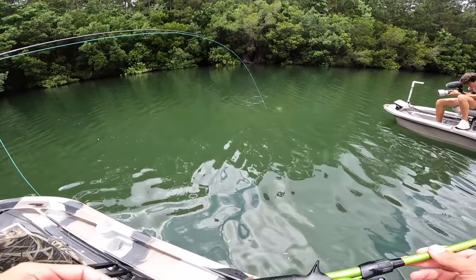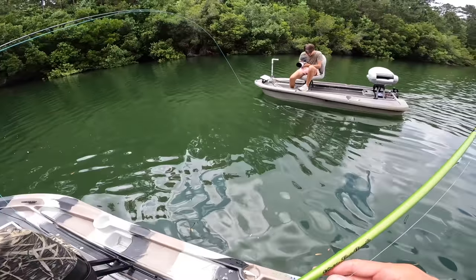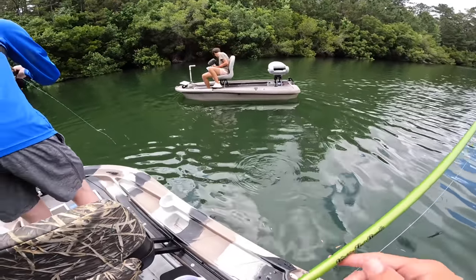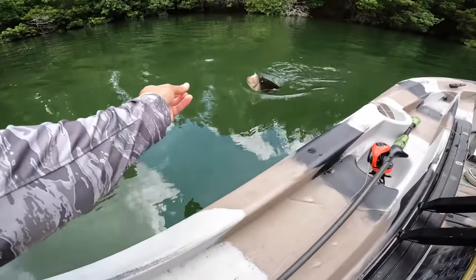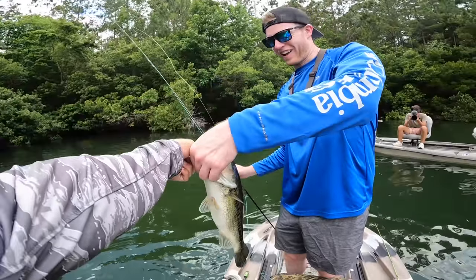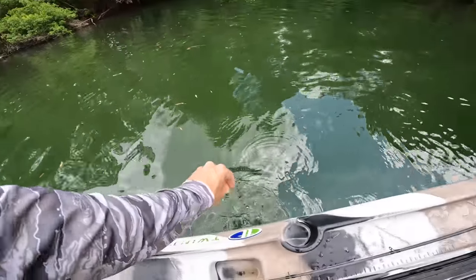There we go. He's a good 3-pounder. Yeah, he's pushing three. Come on up in here. Yeah, that fight. Get on in here. Oh, he's fat. You just chunked. Yeah, dude, he's a three-one. He's not four. And lean him up. Boom! Yes, sir. Dude, that's a chunk on the fly. Let's go. Nice. That's sweet. Yeah, there's a lot of fish.